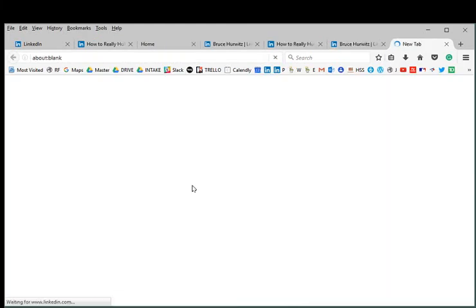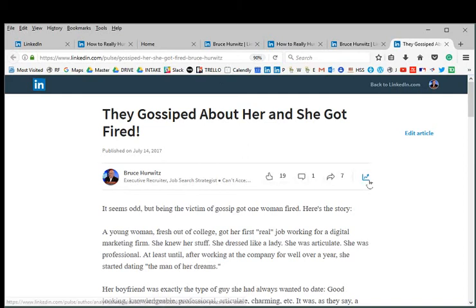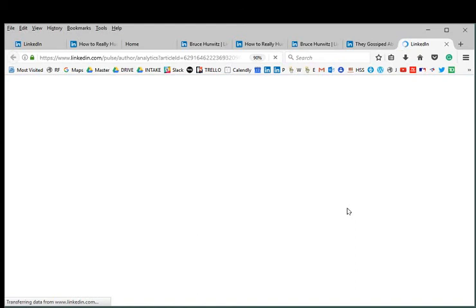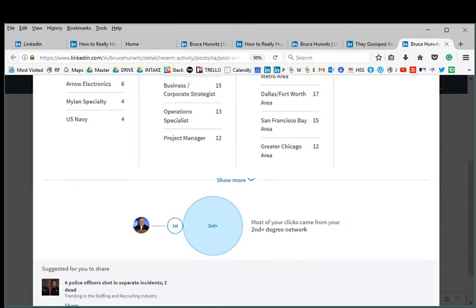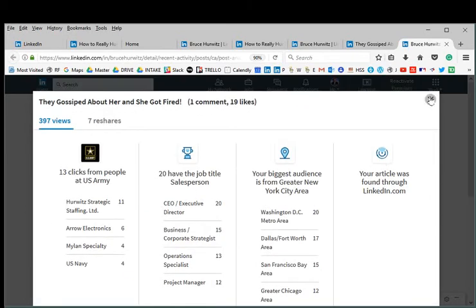look at this article, which was a previous one. Come over here for the analytics, and now we get a different picture. A larger number of second-degree connections have viewed this than first-degree. A first-degree connection is someone who I am directly connected to. A second-degree connection is someone who I am connected to through a first-degree connection. If I didn't have 30,000 first-degree connections, this circle would not be that large. We'll remember that when we get back to a discussion about the size of a network.